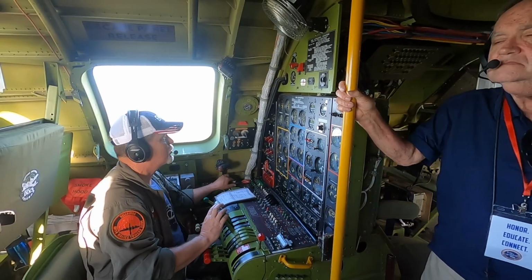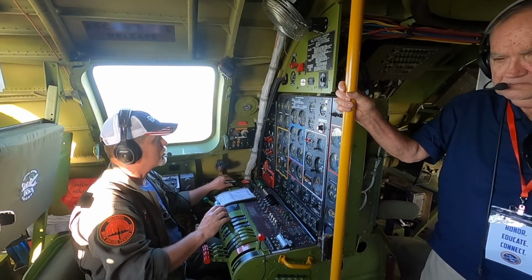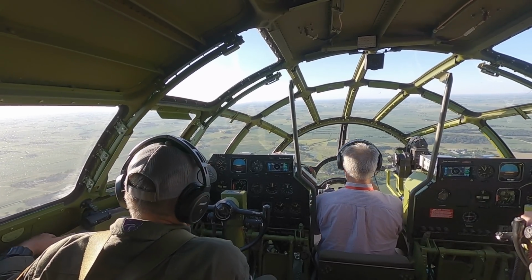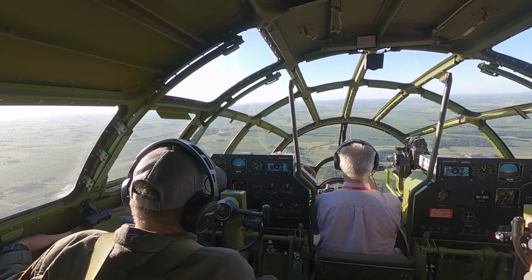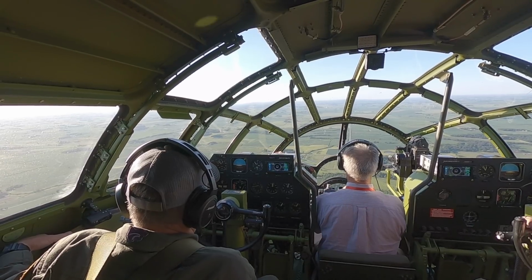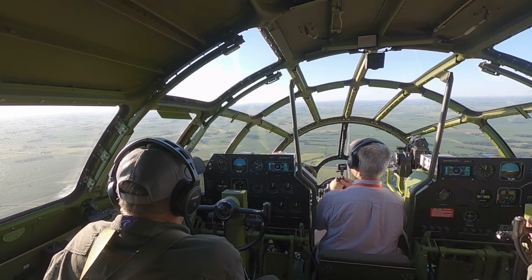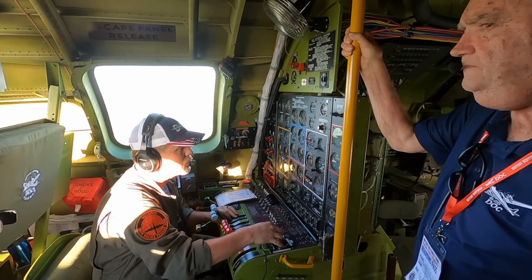B-29s had a lot of different missions besides dropping bombs. So this one came out late in the war in 1944. It never had the gun turrets put on it because they knew it was not going to see combat. This particular airplane stayed stateside and was used for radar calibration and other testing.